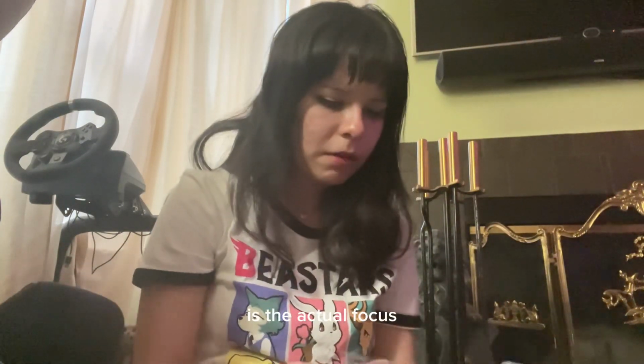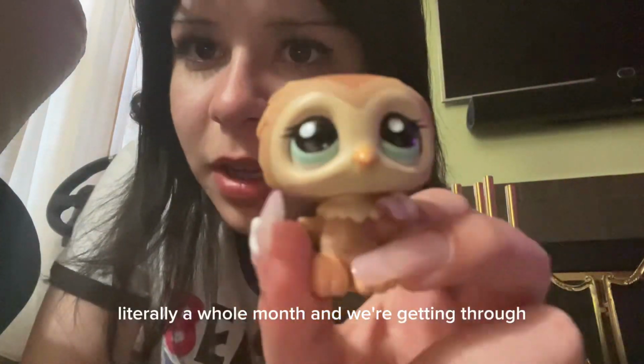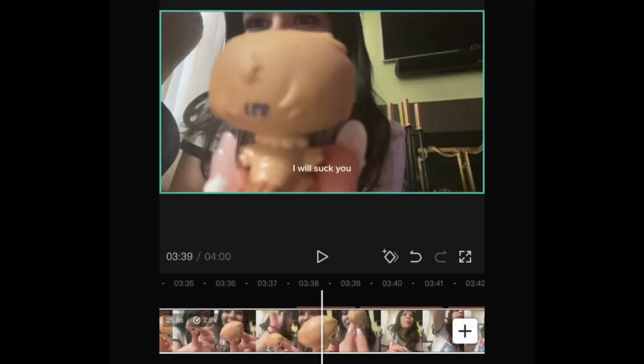This is the actual. Oh, yes. It's an owl. Also, look how cute this is. This would be my third owl. Yeah! Whole month, I'm already getting one owl after another. Yes, it's dark.